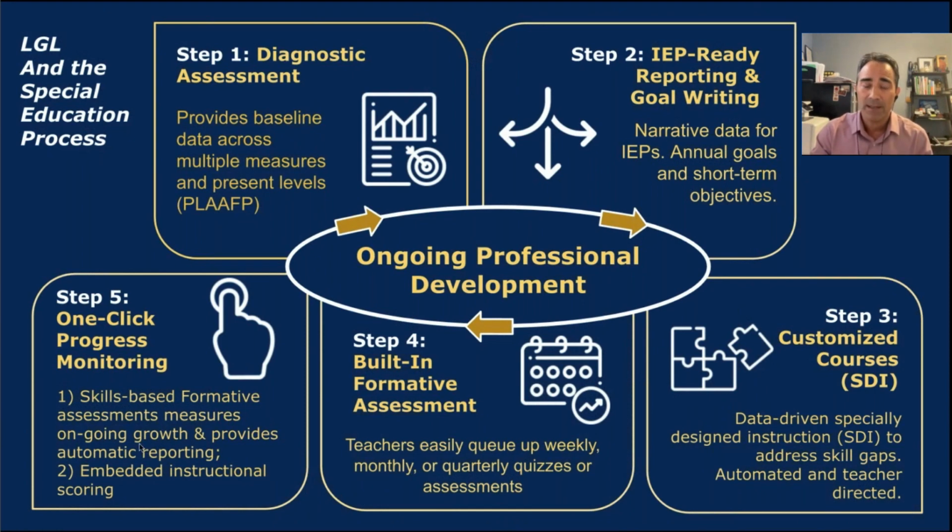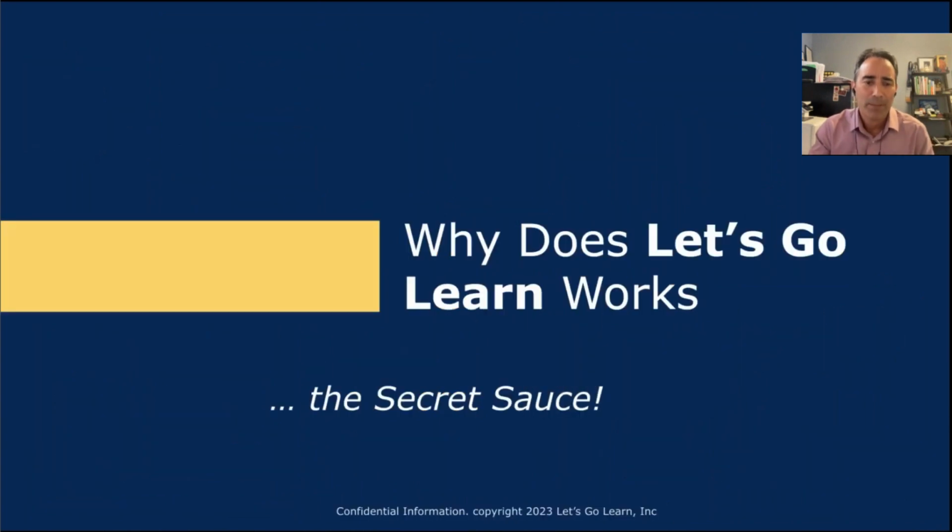So it's really amazing. And then of course, the other piece is professional development. That's where our customer success department comes in. We realize that everything has to be bite-sized training. So initial product training covers how to use the product, how to assess kids, how to run reports, how to write an IEP, how to write goals, and how to put students into SDI. We break it up into chunks.